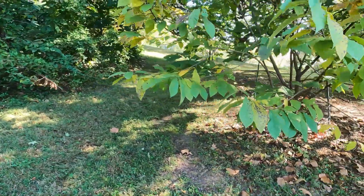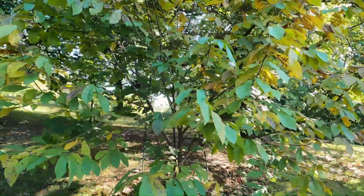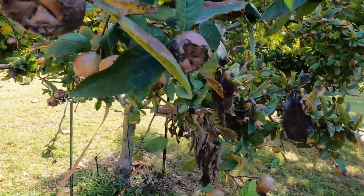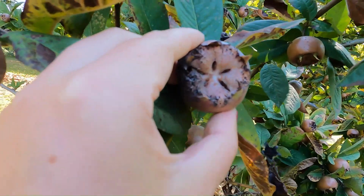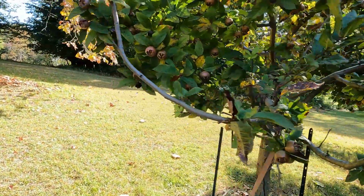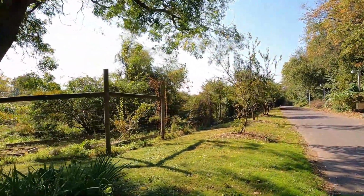So there's a lot of unique tree species in the garden. I've always been curious to see what a pawpaw tree looks like, so we went up to the fruit orchard to find the pawpaw tree. In addition to the pawpaw tree, they also have this unique medlar tree. They had persimmon trees, a whole variety of unique things that you just don't see many places.